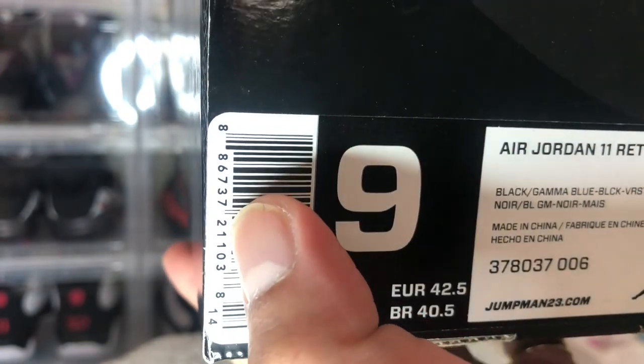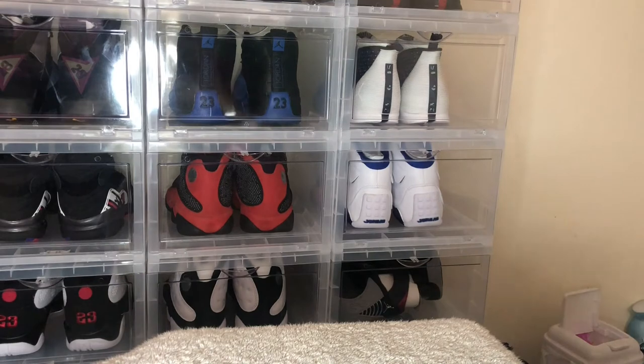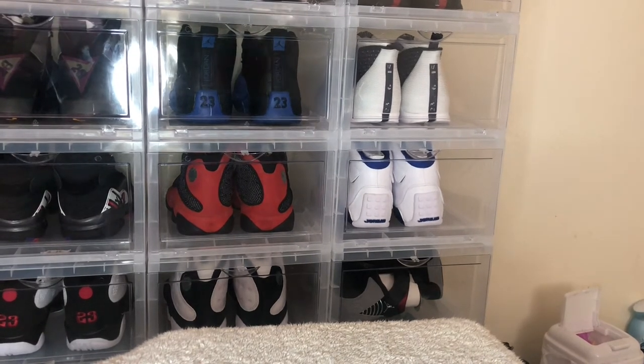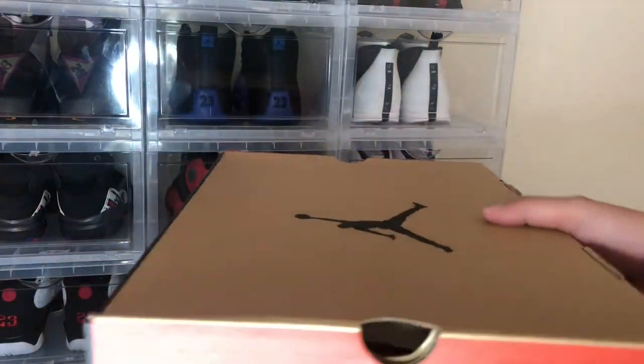Yep. Okay. So, let's try another pair. Baka sabihin nyo, itong sapatos lang na yan. So, let's try another pair of shoe. Tandaan nyo yung Gamma Blue, yung Gamma 11s. So, that was released 2013. Nabili ko yan 2013, ha?